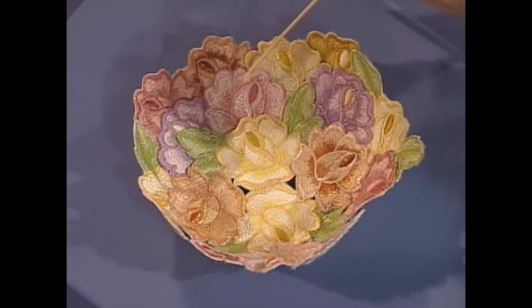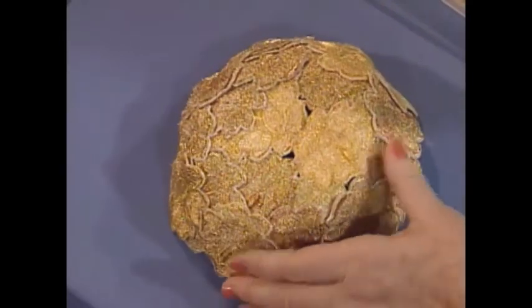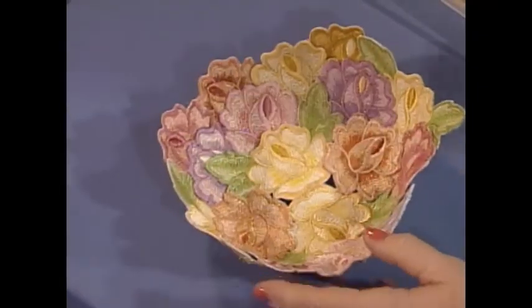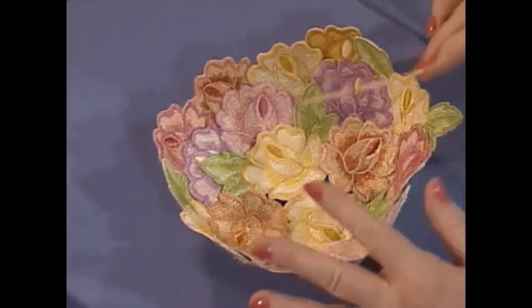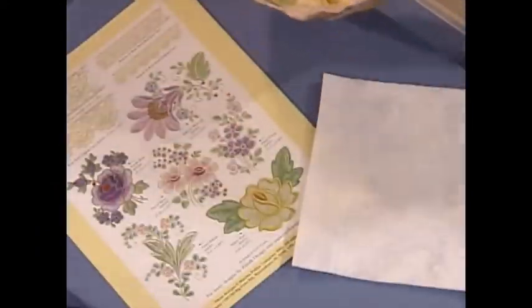And if you'll notice carefully the gold threads that are peeking through, well, there's a little secret to that. Let me turn it over. If you tighten the top tension, the metallic thread, which was in the bobbin, will pull through and just make these wonderful metallic looking roses. Now let's see how this is done.